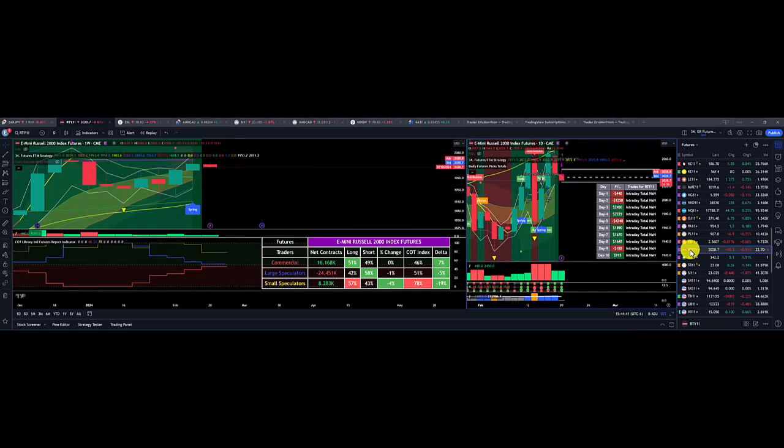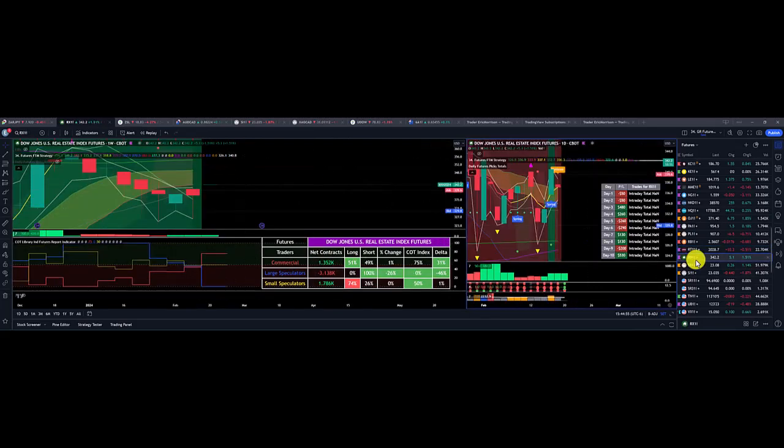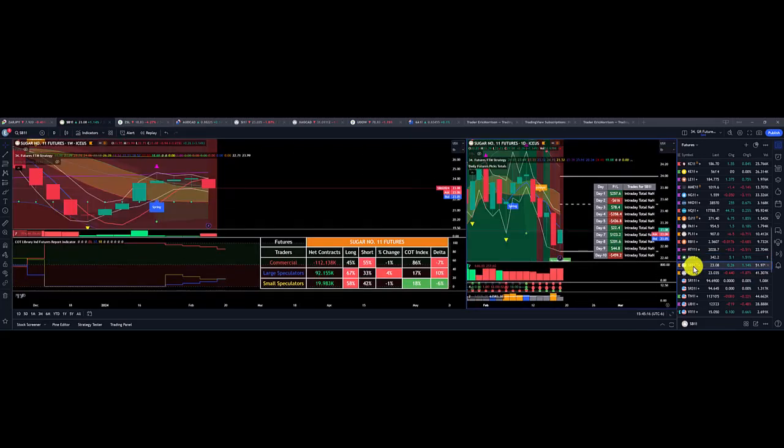Russell moves to the downside, even though crowded about 50-50 on the commercials, and we did have a spring up against the RL270 here on the weekly. Housing, we did have an upthrust with a down move, and as you can see, based on the open, it's currently moving to the downside. Sugar, no movement on the open, but last week was weak. No Wyckoff indications at all.